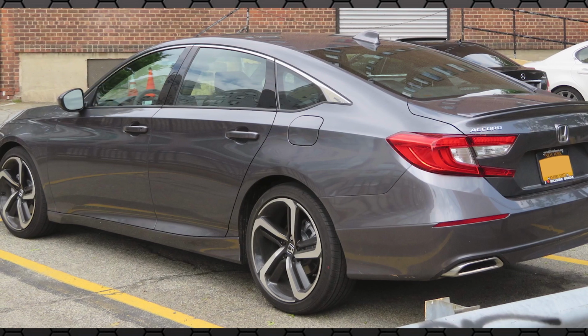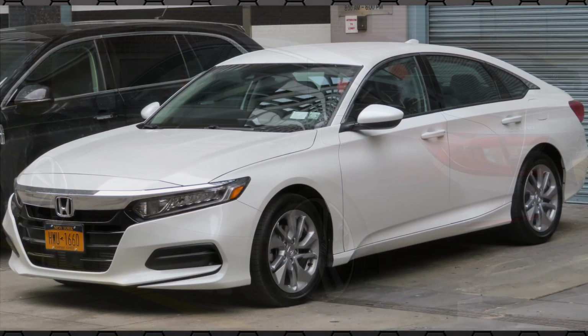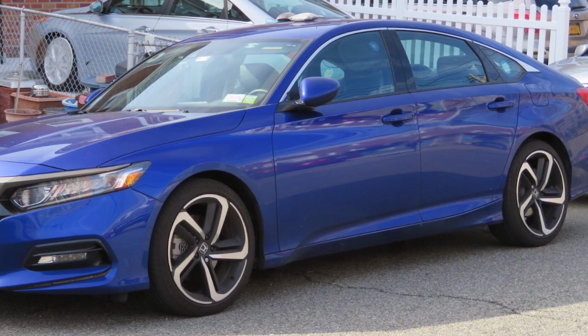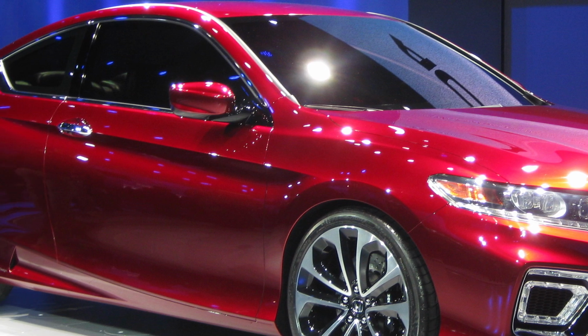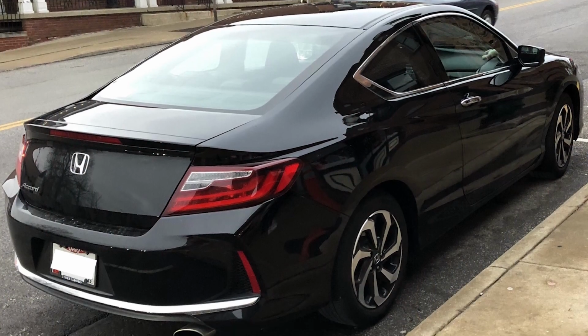By the 10th generation, it had returned to the full-size status based on an interior space increase from 119 cubic feet to 123. If you are wondering why the coupe has not been mentioned recently in this video, it is due to the fact that Honda chose to discontinue the coupe version of the Accord during the 2017 model year.